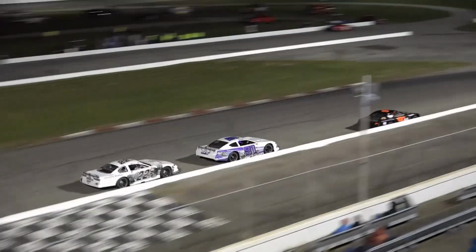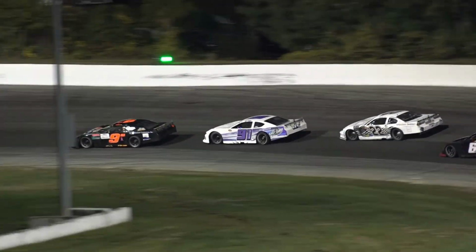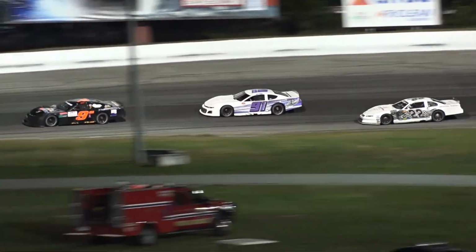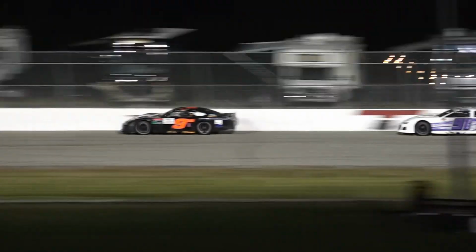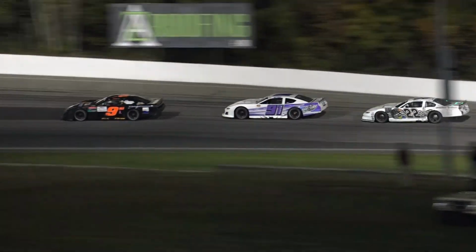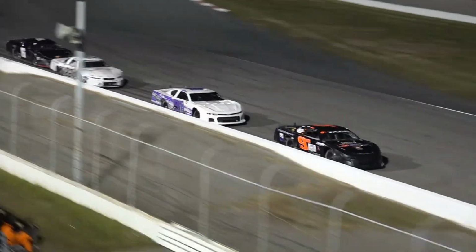It's still pretty tight from second on back, as they're all running together. Second, third, fourth, and fifth. Then you go a few car lengths back to Connor Souza. And they're tight, 7th, 8th, and 9th.